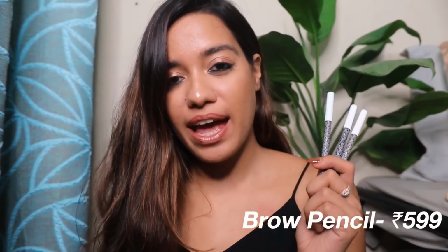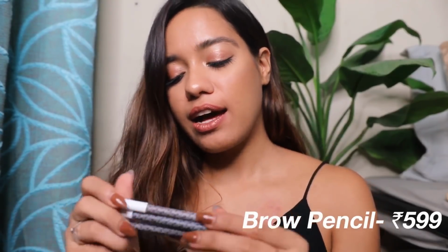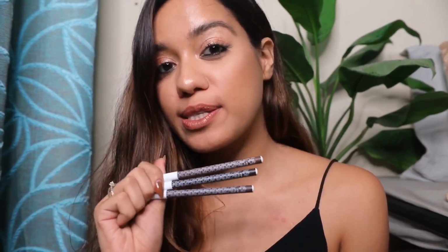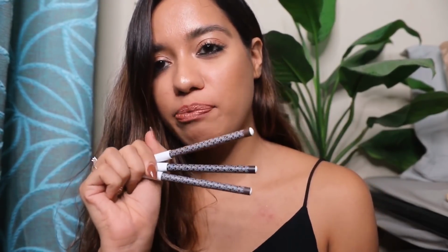Okay, so lastly we have brow defining pencils. The only thing I can think of with these is that I wish it came with a spoolie too, then it would have been complete. I don't know, I find that eyebrow pencils without a spoolie is incomplete. But let's talk about the shades.